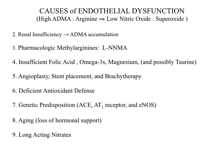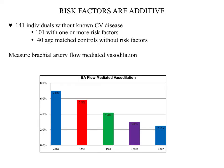However, if you co-administer substances that deal with oxidative stress like N-acetylcysteine or vitamin C or vitamin E, the endothelial dysfunction brought on by administration of long-acting nitrates is extinguished. Risk factors are additive. The more risk factors you have, the greater will be your ADMA-arginine ratio, the worse will be endothelial function. 141 individuals without known cardiovascular disease, 101 with one or more risk factors, 40 age-matched controls without risk factors.